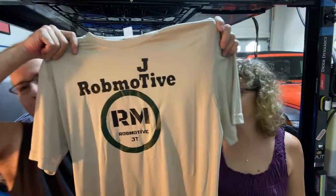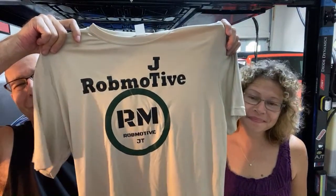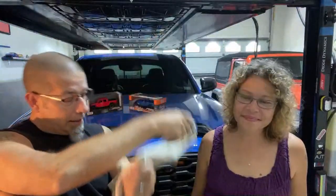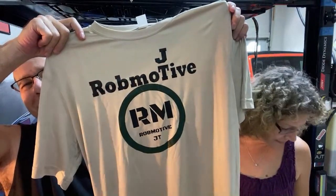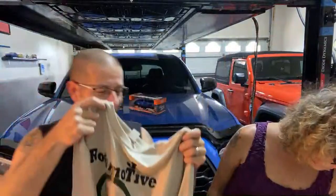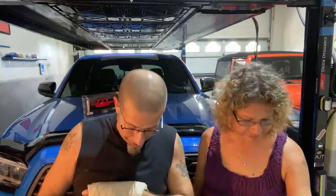This is for the Jeep channel, which is RobMotive JT. Take a look. There it is. RobMotive JT, and you see how they treated the JT there? Yep. Pretty cool. Very creative. I like that. And it even has the color on the RobMotive badge. That is awesome. Love it. Again, John, I thank you guys very much. I really appreciate it. Very cool. You guys are awesome. Again, you don't have to do this. I realize that, and I think it's very cool. Thank you very much.